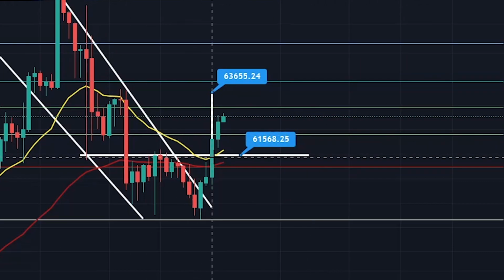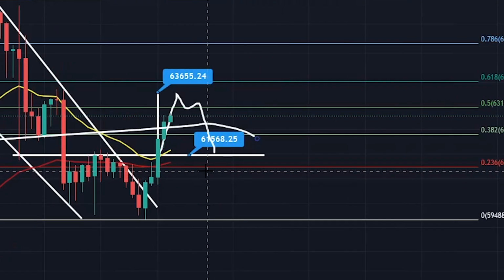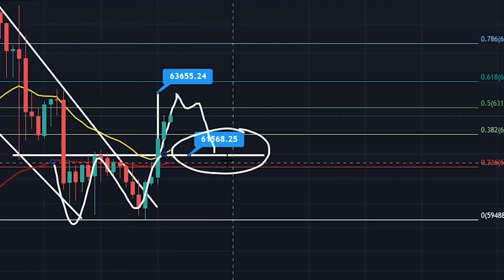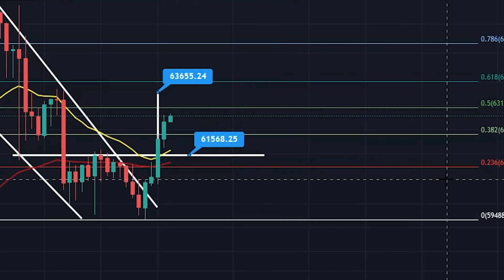Potentially, that's where you might start to run into and start to retrace. Hold this key level support for Bitcoin. I don't know what happened there. Hold that key level support for Bitcoin, this neckline, this potential W double bottom pattern. Okay, hold it, break out to the upside. So that's a potential play that I'm looking at for Bitcoin.